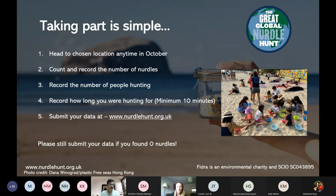So please do remember that taking part is simple. Again, if nurdle hunting is new to you, then these are probably just the 5 key things to remember from today. But firstly, I just want to highlight that the global event is happening throughout the whole month of October this year. And basically, all you have to do is select a date in October, tell us how many nurdles you find, where you found them, how long you were hunting for, and how many people took part.